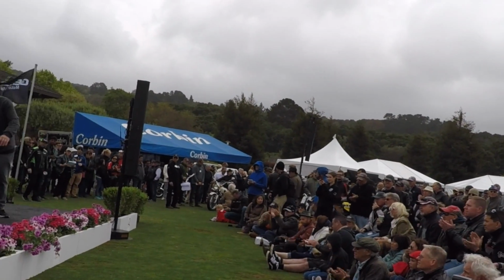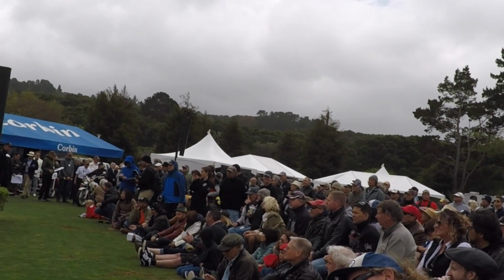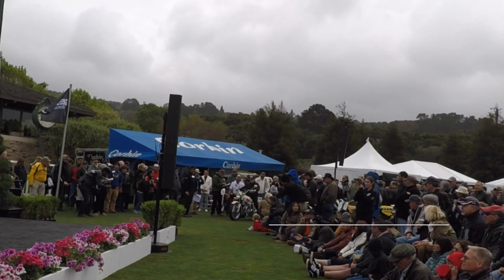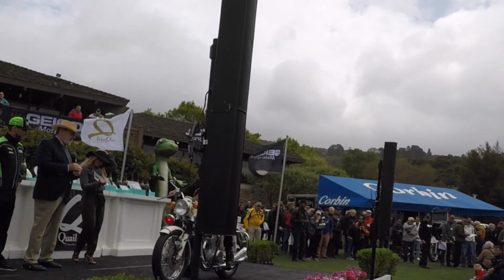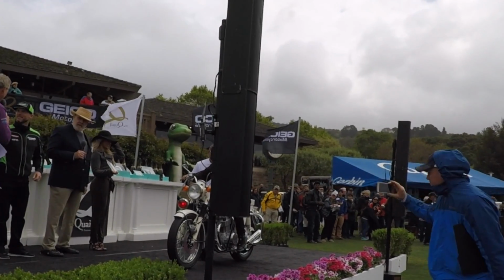Beautiful motorcycle. Our next award is presented by Kawasaki, and I want to ask Brad Coots from Kawasaki to come up and help us out with this one. This is a Japanese class, second place winner. This is Peter Rose in his 1969 Honda CB750 police model. Brad, if you could make the presentation and maybe say a few words, that'd be great.